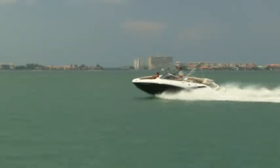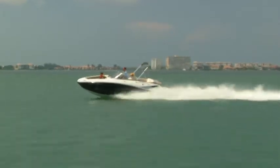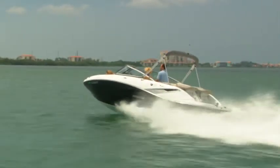This is a high-performance boat, not a toy. Sharp turns or jumping wakes or waves can increase the risk of back spinal injury, paralysis, facial injuries, and broken legs, ankles, and other bones. Do not jump wakes or waves.